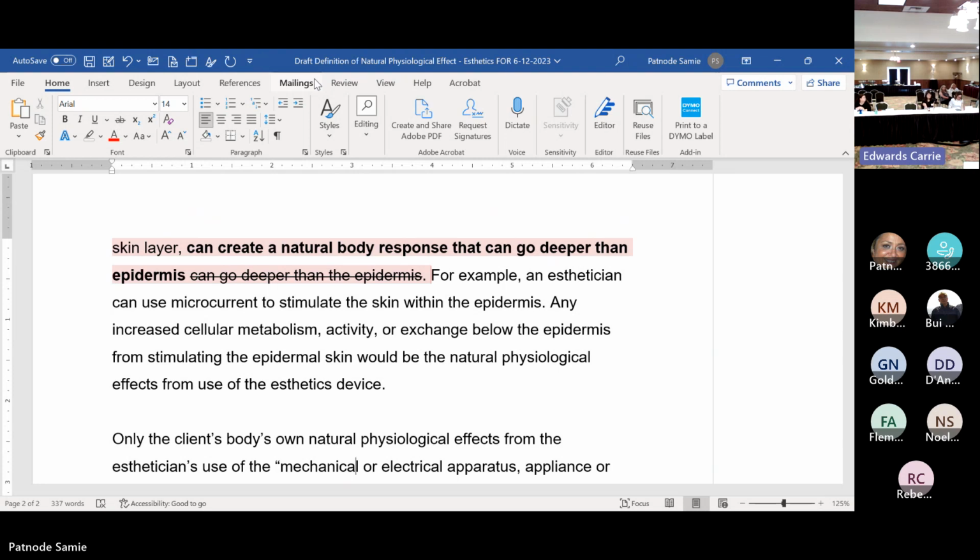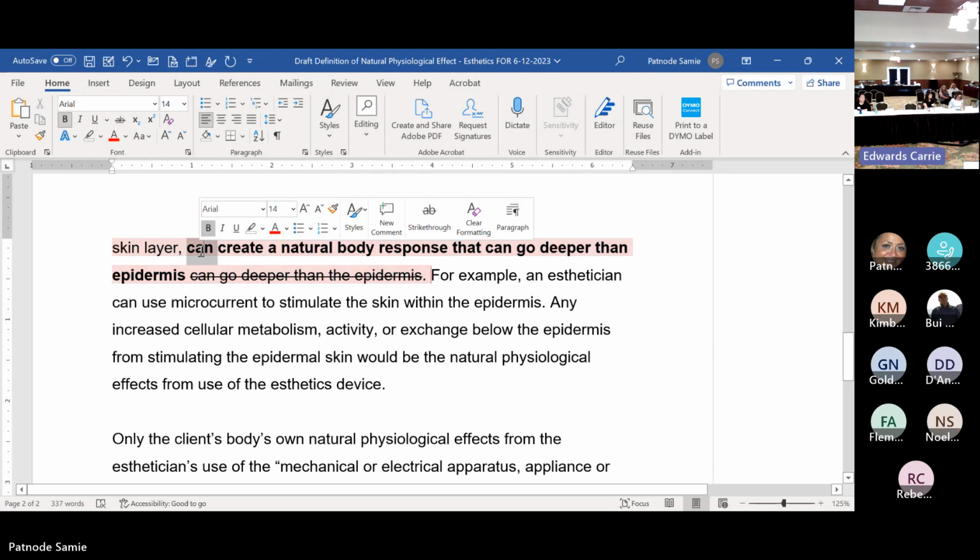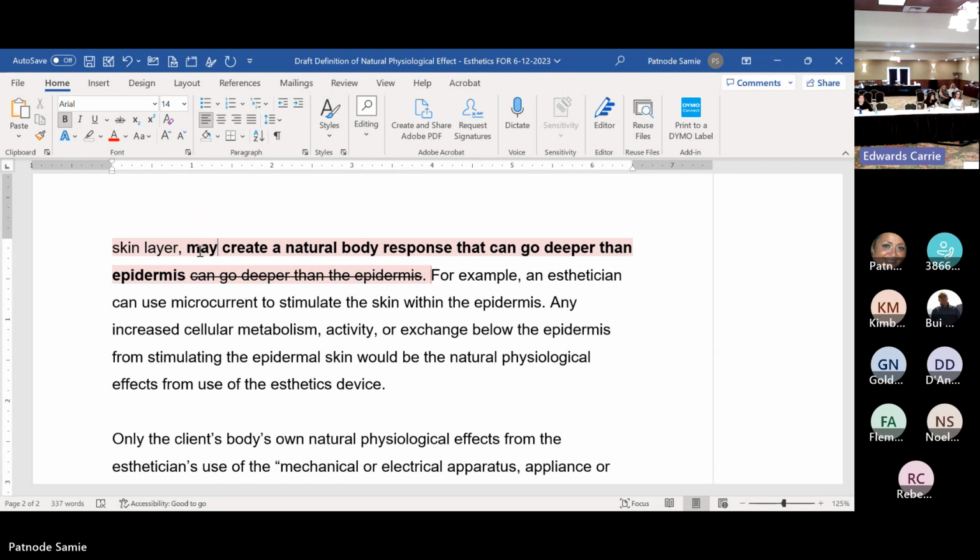This is Chelsea. This might be picking out wording, but do we want "can create" or "may create"? So like, may create a natural body response that may go deeper than the epidermis. That's an response. Yeah. Versus- Go ahead, Rebecca.